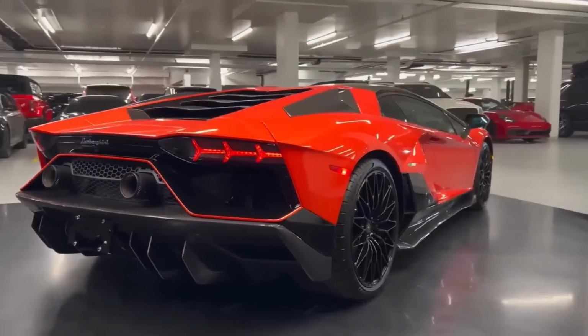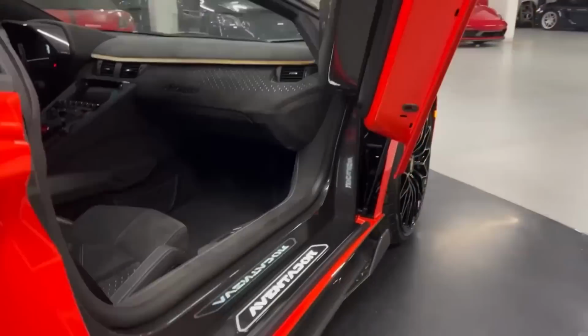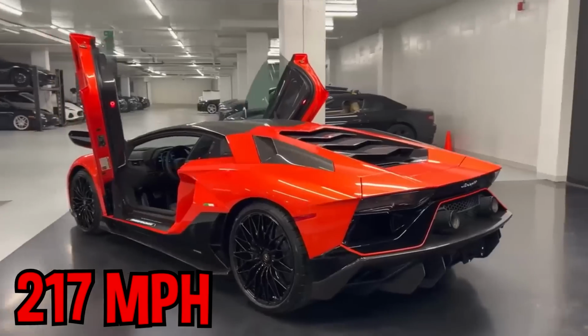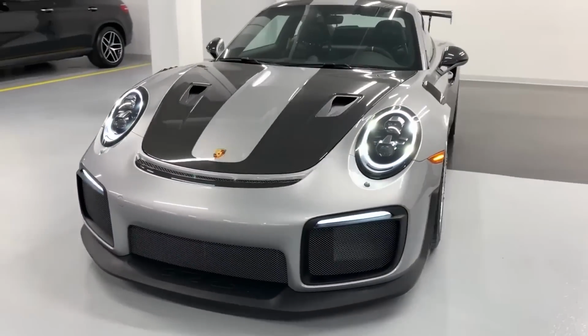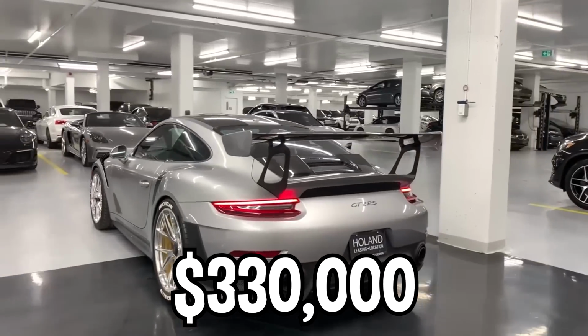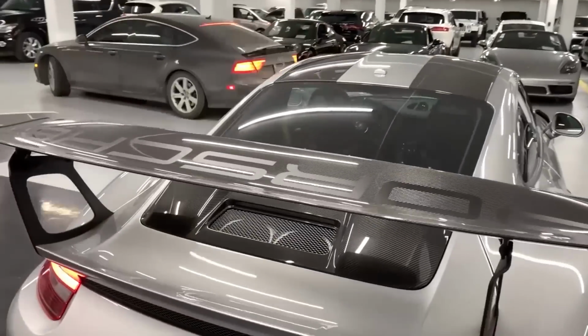He had to get the Aventador as it is one of the most iconic supercars in the entire world, hitting speeds up to 217 miles an hour on the road. However, Eminem would come in with another Porsche, as this would be none other than the GT2 RS, costing him another $330,000, but he did it for a specific reason.